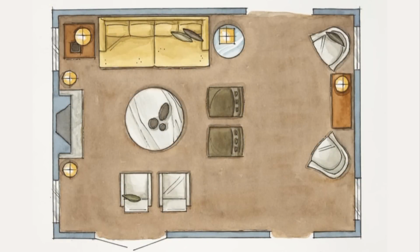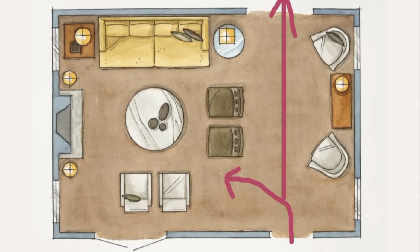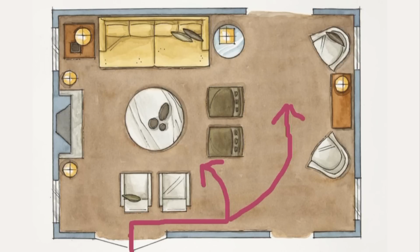Before you start moving furniture, have a good understanding for the traffic patterns getting in, out, and through the room. With just a single opening into the room, keep traffic patterns sensible and accessible for the best use of space.